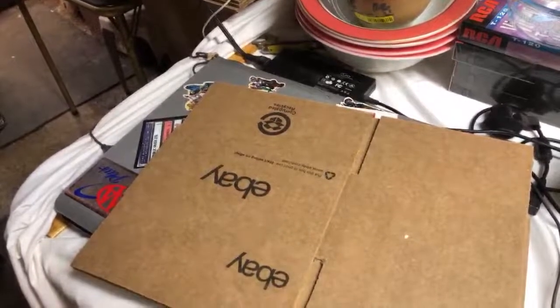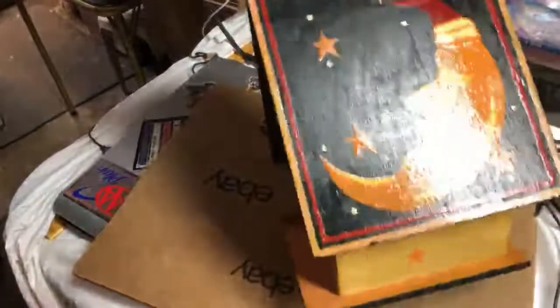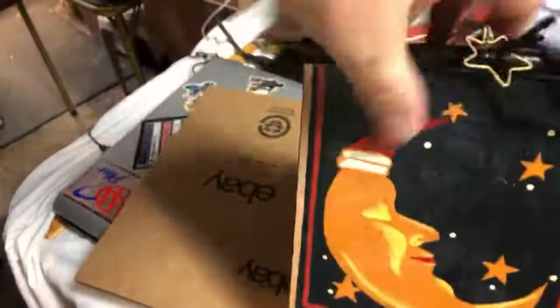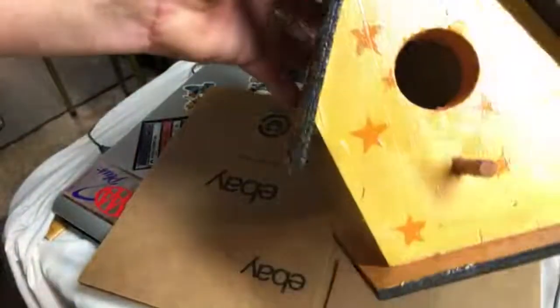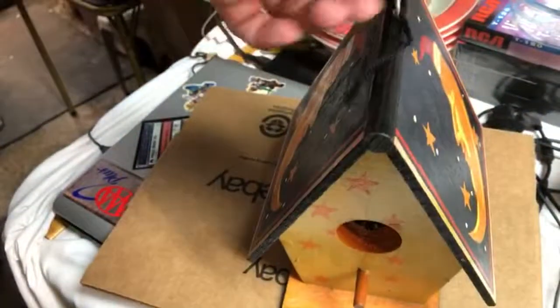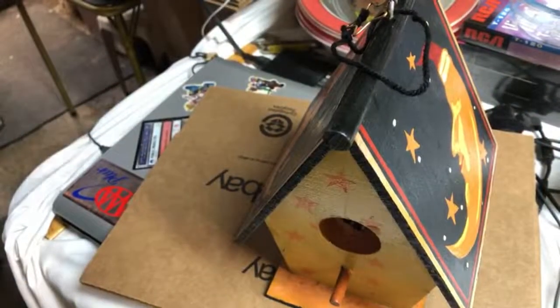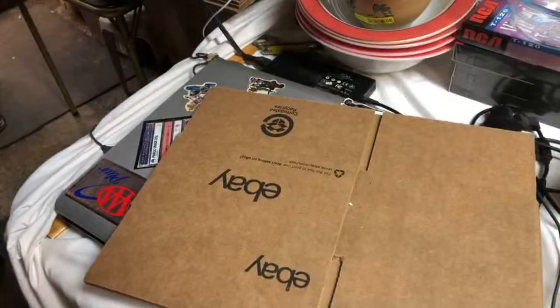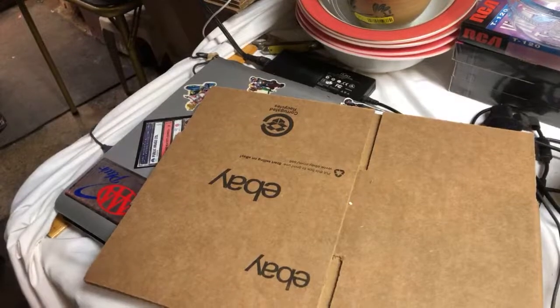And this was not yesterday, but not too long ago. It's a birdhouse, I guess a Halloween birdhouse. It's a good time for that to be around. It was in the Halloween stuff at the Goodwill, and I paid $3 for it. Halloween stuff doesn't sell for me that great, even at Halloween, so I won't put a lot on it. Just try to make a few bucks on it and go from there. But that's just going to go to the shop.